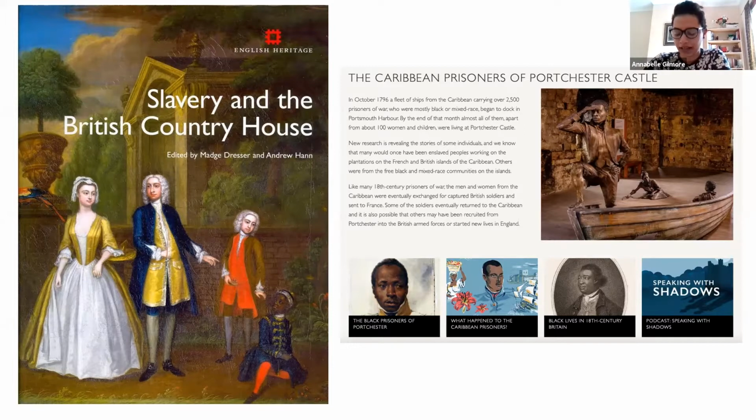English Heritage has further explored Black history in two key projects. In 2010, with Kenwood Connections, a temporary exhibition at Kenwood House, exploring the life of Dido Bell, and in 2017, with new interpretation at Porchester Castle in Hampshire, focusing on the Black prisoners of war held there during the Napoleonic Wars.